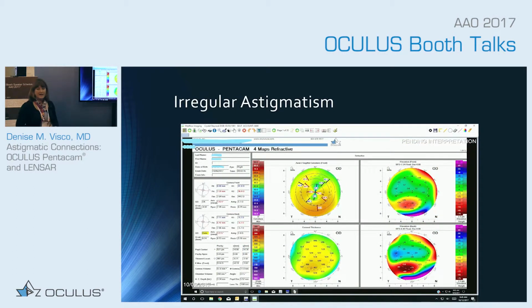This is a patient of mine who has irregular astigmatism. And we can see that the image here has symmetry as well in analyzing the data that's presented. So with a quick look in your clinic, and that's fairly important because when you have a diagnostic instrument and you have a lot of patients that you're seeing, you want something that you're going to be able to look at and give you a quick read of what's going on.